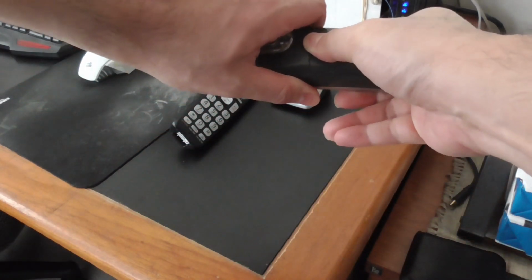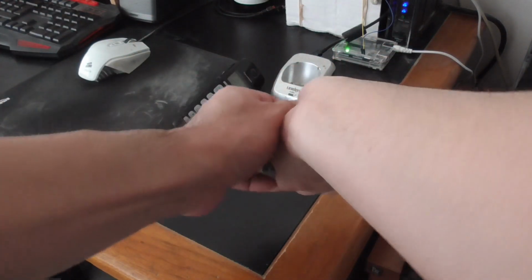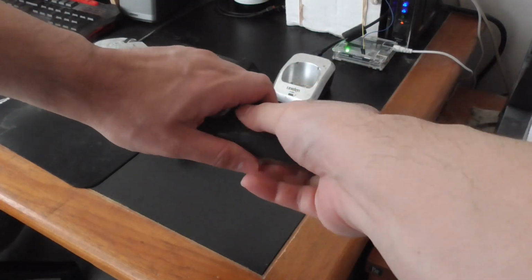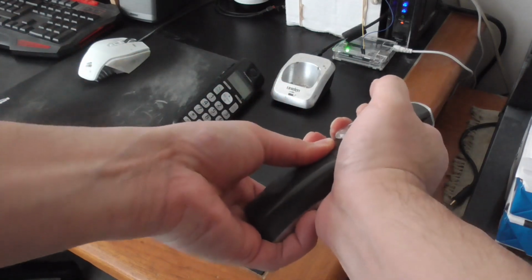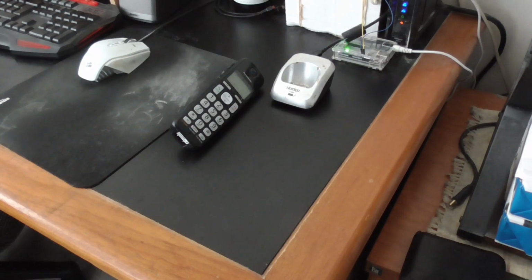And oftentimes you have to replace the batteries on these things because they would go bad. I didn't know that back in the day. So what I did back then was, when these things stopped working, I guess my parents just threw them away. They didn't know you could replace the batteries on it. The most popular brands back in the day were AT&T.